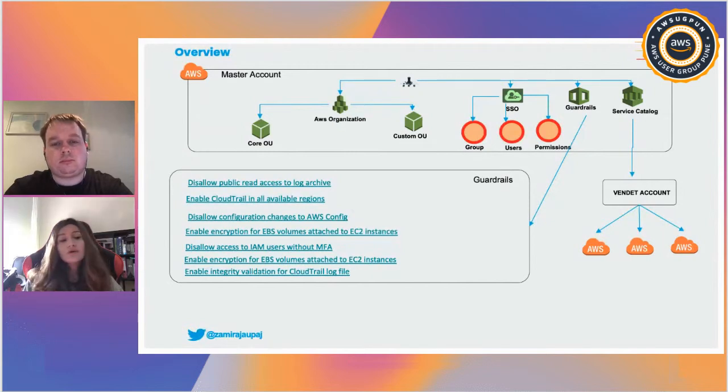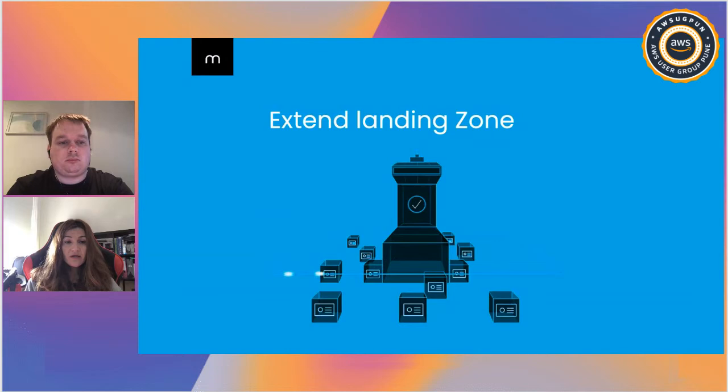And this is the overview of what is created by Control Tower. As you see, on top is the master account with AWS Organization, two important organization units, core and custom. Also single sign-on, groups, users, permissions, guardrails as well, all the rules. For example, I have a list of guardrails here, but you can also add more or change them or specify them for your needs. And Service Catalog, with which you can provision a new account automatically and apply all the baseline rules that I specified before. This is what Control Tower really provides by default, and this is a good start when you really can extend your landing zone.